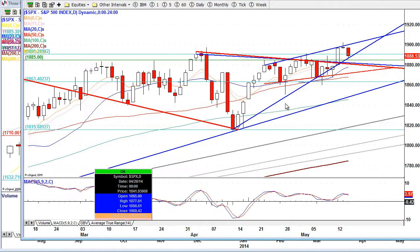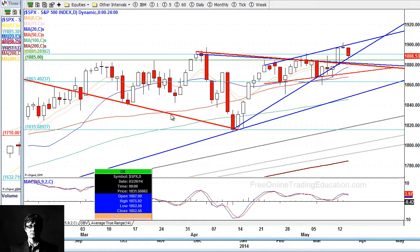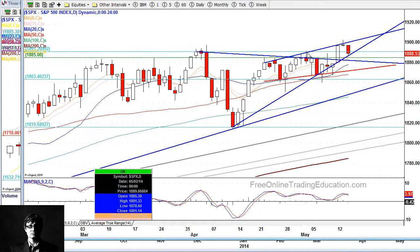Taking a look here at the S&P 500, we're in a rising wedge. You'll notice that I made some changes with some different lines, and you can actually make the same changes if you would like. Rising wedge, bearish divergence on the MACD. We're at a support level right now with a lot of other support levels just below it. But we remain above all major moving averages. We make higher swing highs, higher swing lows, so we are still in a defined uptrend. After all, yesterday we hit all-time highs.